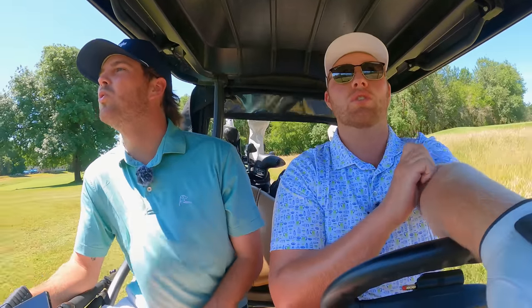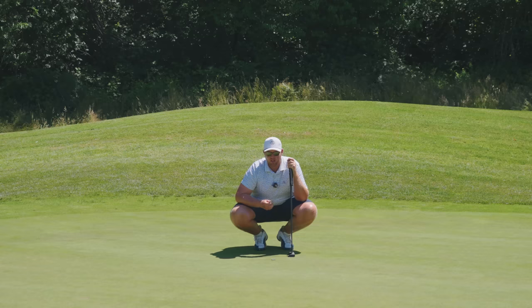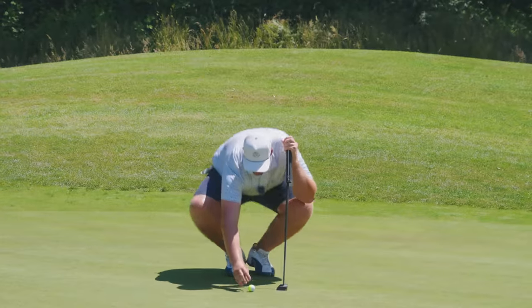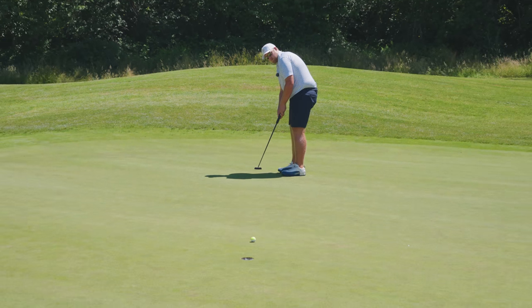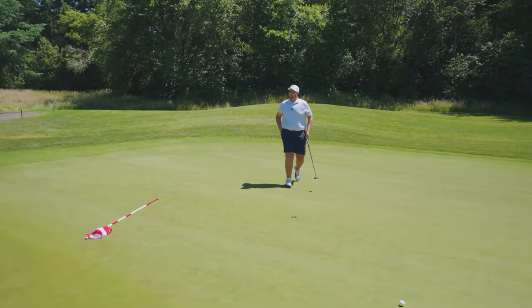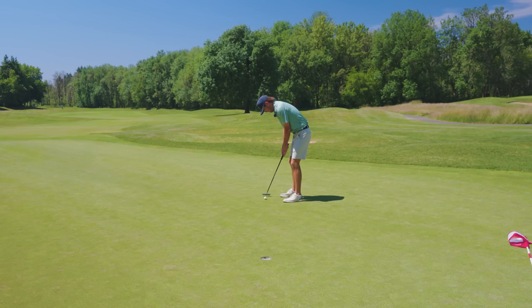Oh, there's two close. These greens might be the fastest we've ever played. Fast. Not bad, I'd say. There's not a single imperfection on these things. No, they're great. Gosh, I have no idea. Oh, hates the line. Oh, wow. They are so fast. There's no bump to hit. They just roll perfect.